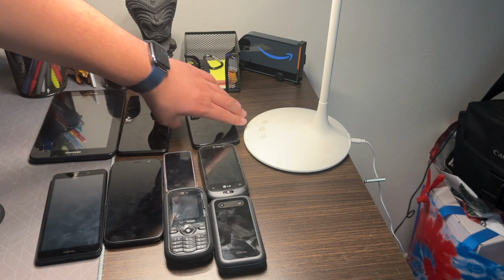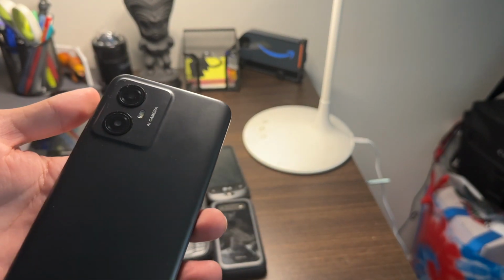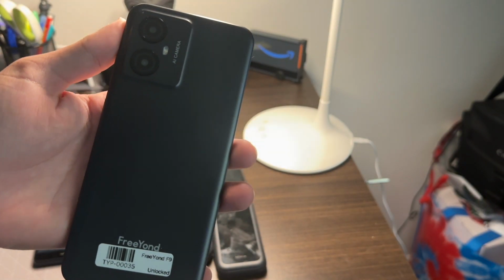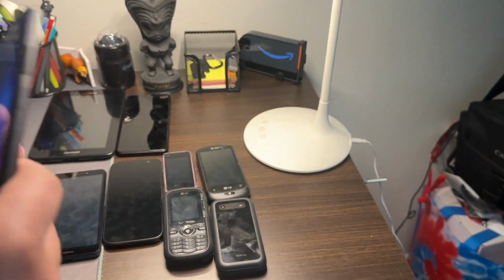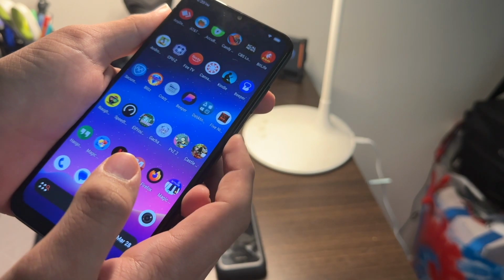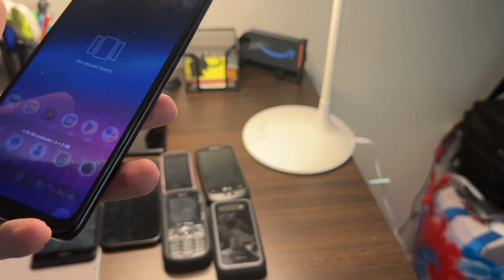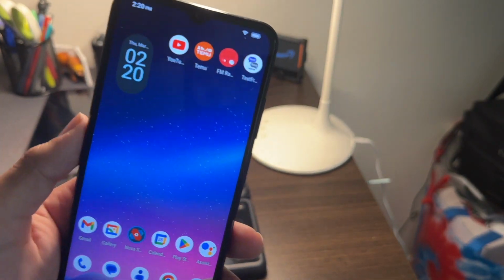Next up here we have a Freon F9. And you might be wondering what the hell is a Freon. This is a phone from Temu. It was a free phone I got from Temu back in 2023. And it's okay. I don't want to say it's good.